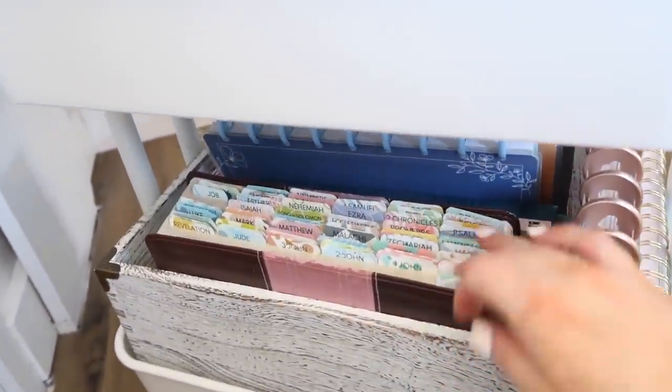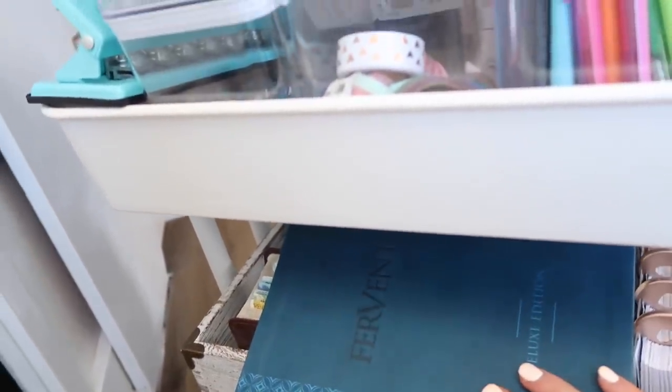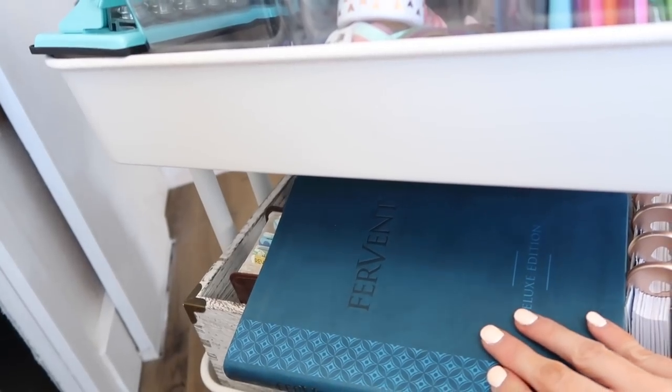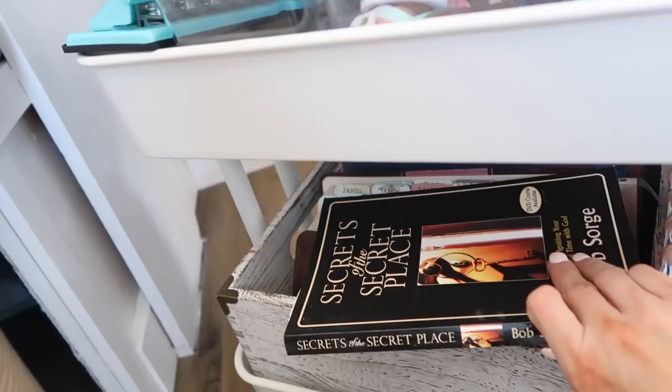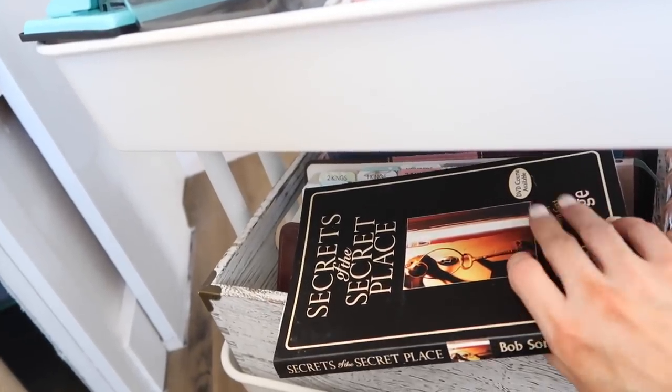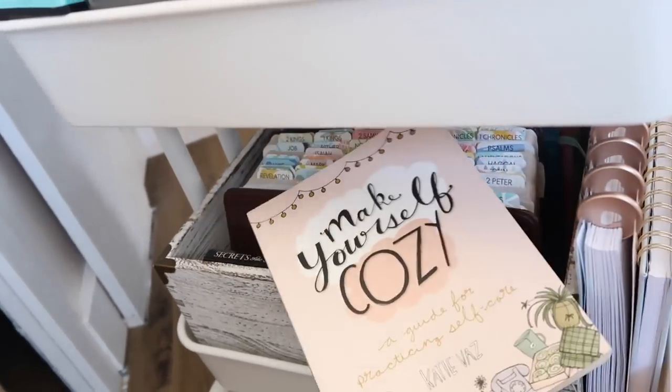So this is my Bible with all of my Bible tabs. This is a really great book if you guys are into inspirational books. This is a good one. It's called Fervent. This is also another really good book that I use a lot. It's called Secrets of the Secret Place.